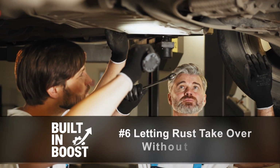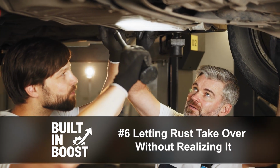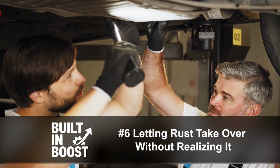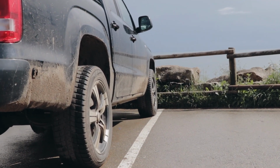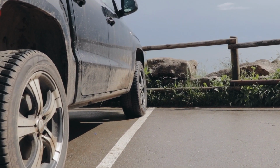Habit number 6, letting rust take over without realizing. Rust doesn't start with a giant hole in the frame. It starts with a bubble in the paint, a little flake under the wheel well, maybe a stain near the door trim that wasn't there last year. And most people brush it off until it spreads.